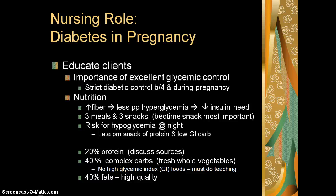So her meals will be 3 per day plus 3 snacks, not forgetting about that important bedtime snack because of the risk for hypoglycemia at night. So she needs to understand why hypoglycemia at night is a problem for herself and for the baby, and have a good snack of protein and a low glycemic index carbohydrate before bed.